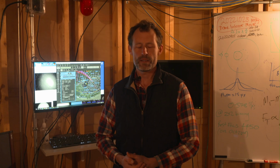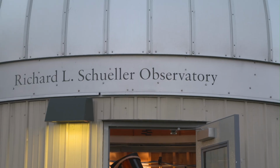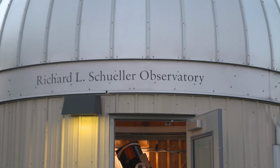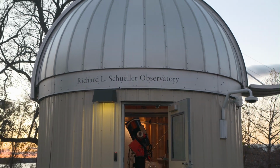This is the Schueller Observatory. It houses a 14-inch Schmidt-Cassegrain telescope, which is this telescope behind me. We do photometry with this, which is basically measuring the amount of light that is coming from certain objects in the sky. So the Schueller Observatory has, I guess, two purposes. One is to train students to do scientific research in astronomy, and the other is to share our love of astronomy with the Lowell community.